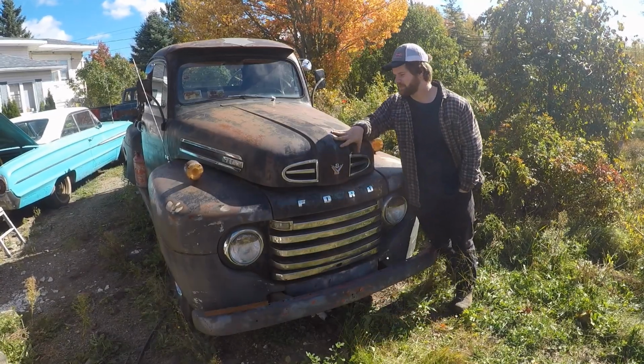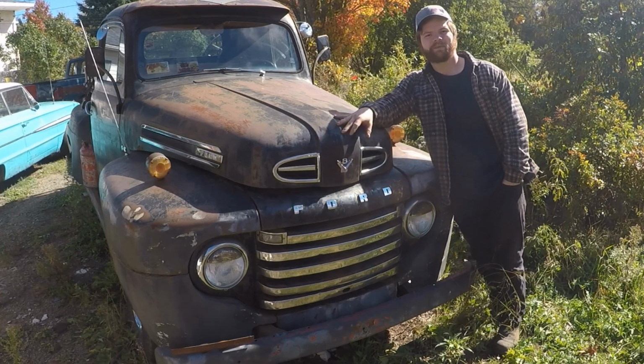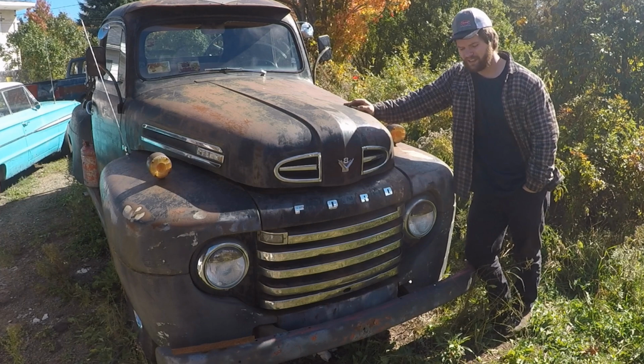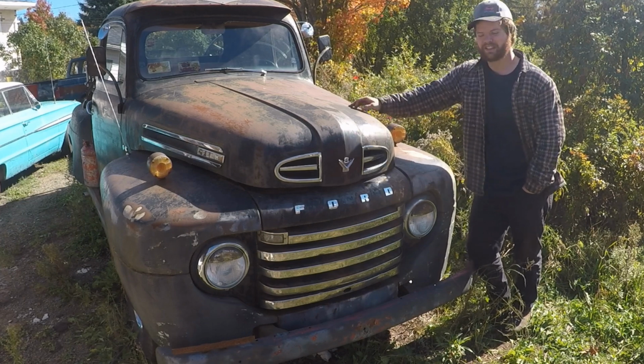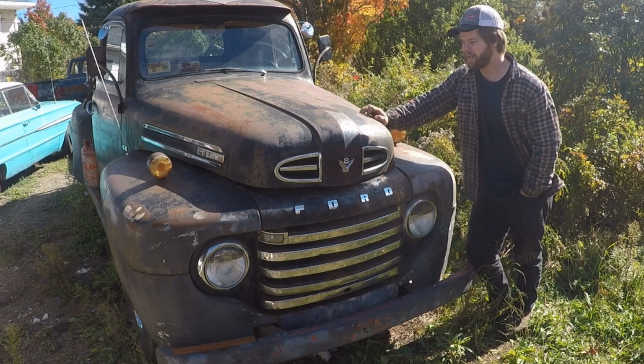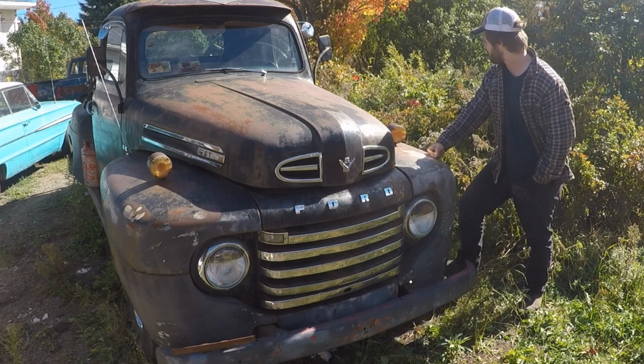This old truck has been inside the family for a long, long, long time. And you know what? The last time we had it out was around 2017. We took it to the Atlantic Nationals. I did a video on that a while back, the 2022 Nationals. But back in 2017 is pretty much the last time this sweetheart was on the road.